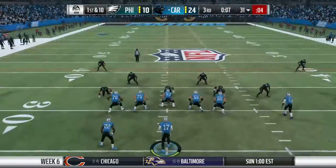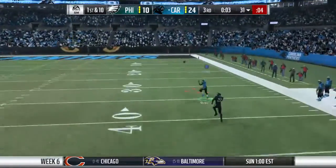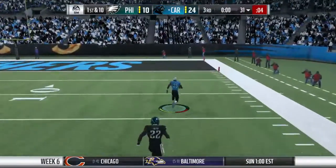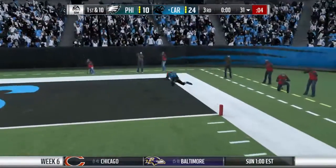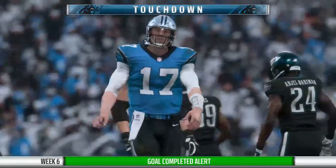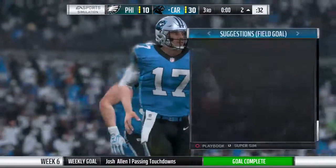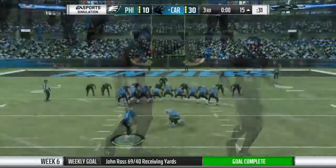The play clock's running down. They'll come out throwing here to start the drive. And that's caught inside the 30. Touchdown, Carolina. A big play there with his first career NFL touchdown. And the Panthers add on to their lead.